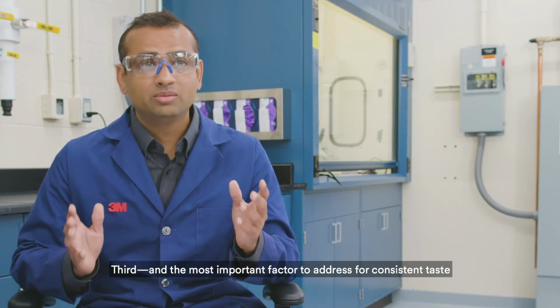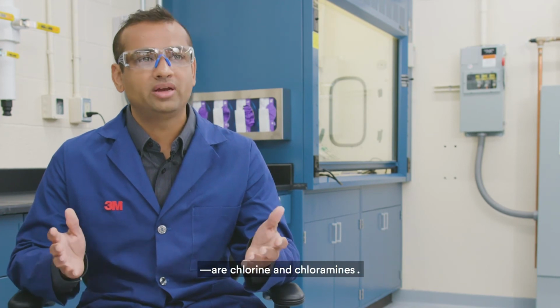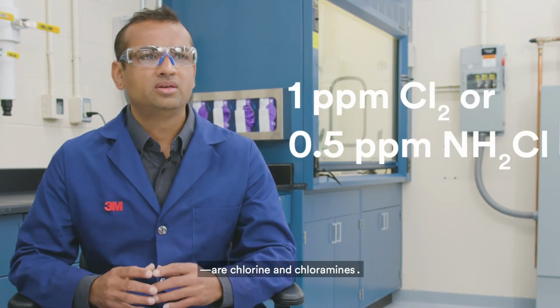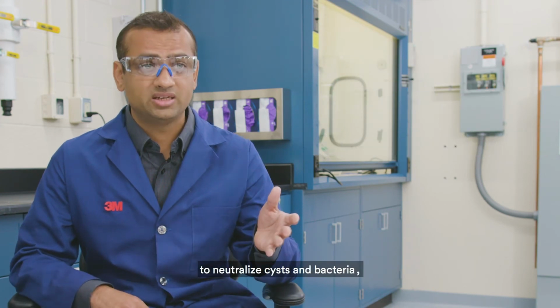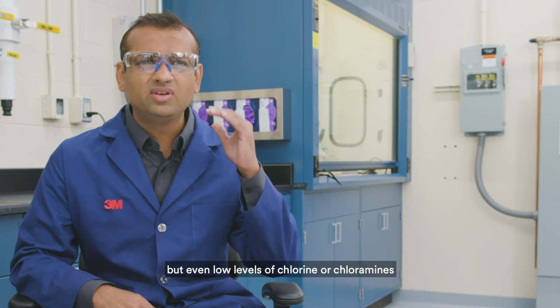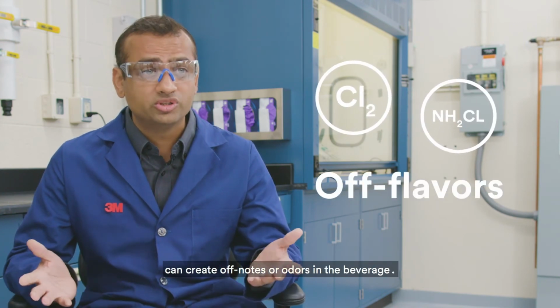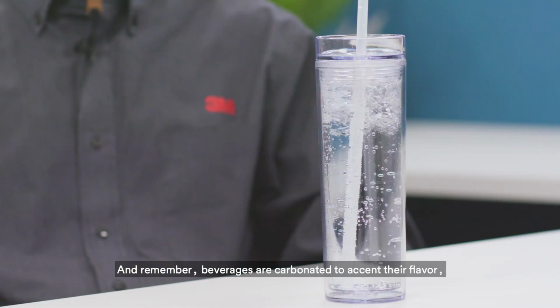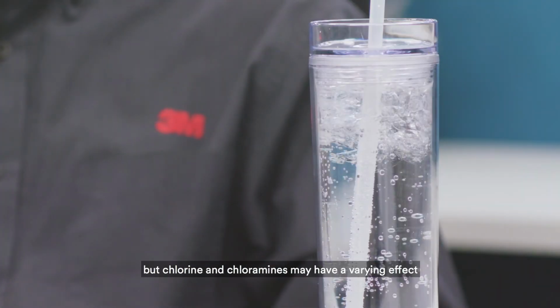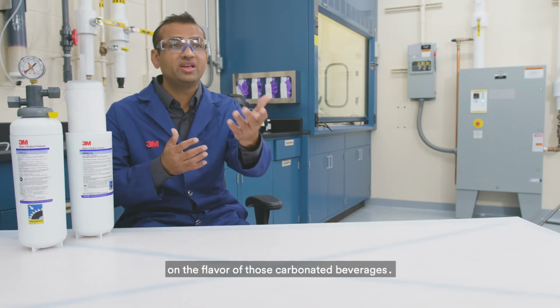Third, and the most important factor to address for consistent taste, are chlorine and chloramines. These are used as disinfectants in water supplies to neutralize cyst and bacteria. But even low levels of chlorine or chloramines can create off notes or odors in the beverage. And remember, beverages are carbonated to accent their flavor, but chlorine and chloramines may have a varying effect on the flavor of those carbonated beverages.